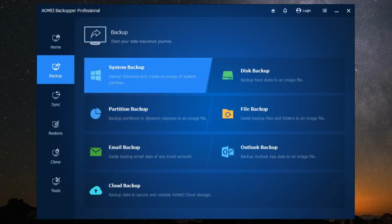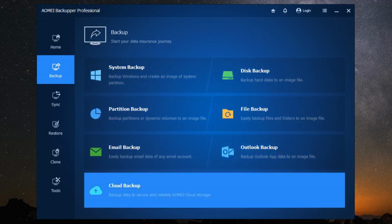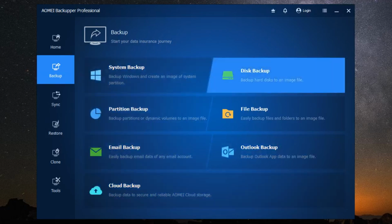It offers comprehensive backup solutions, including system backup, disk backup, and file backup. So whether you're securing your entire system or just those crucial files, AOMEI has got you covered.